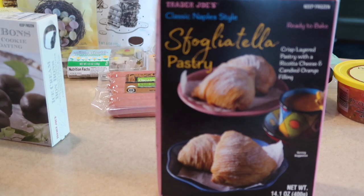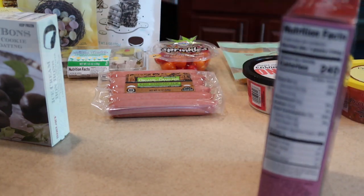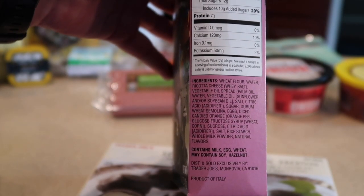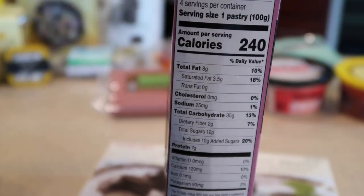Also in the frozen section are the Stoffeletta pastries. I'm probably pronouncing that wrong. These are little shells that are filled with ricotta cheese and a candy orange filling, ready to bake. Now, they had these kinds of pastries filled with something else, I feel like, over the holidays. They were okay. This one is more interesting to me. Here is a shot of the ingredients, as well as the nutrition facts.